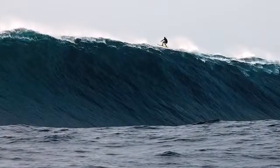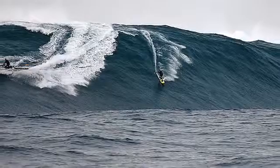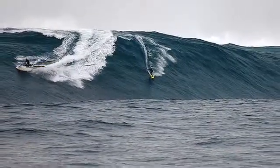That wave is difficult to surf because the bottom is so long. And where do you hit your bottom turn? I don't think they really know until they commit and drop into it.